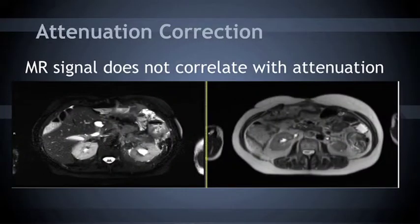The MR signal is quite variable. It depends on what you're measuring. T1 relaxation, diffusion, whatever you're measuring, there's no direct correlation between an MR signal and attenuation of your photons. So this was a problem that we had to solve.